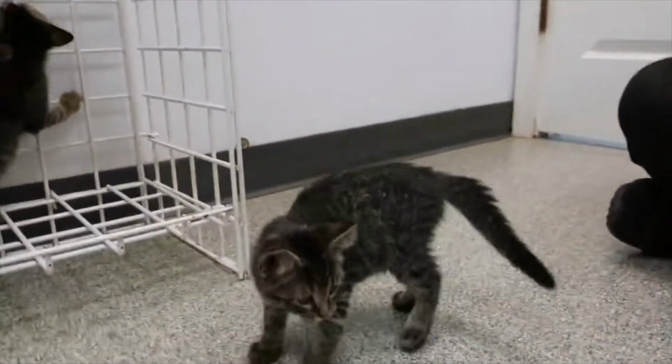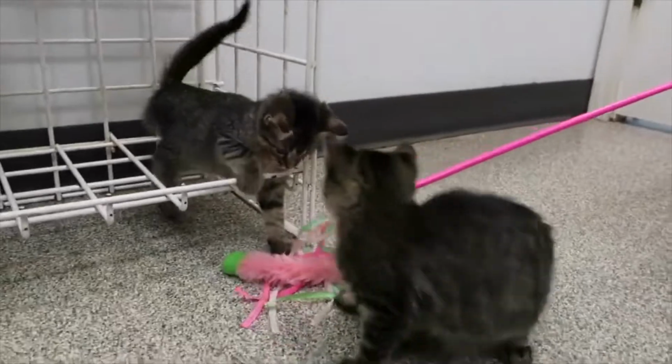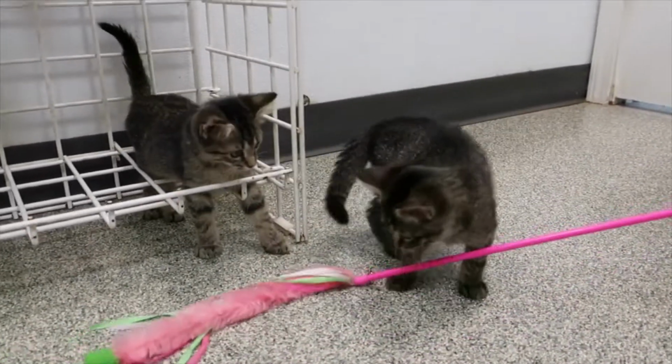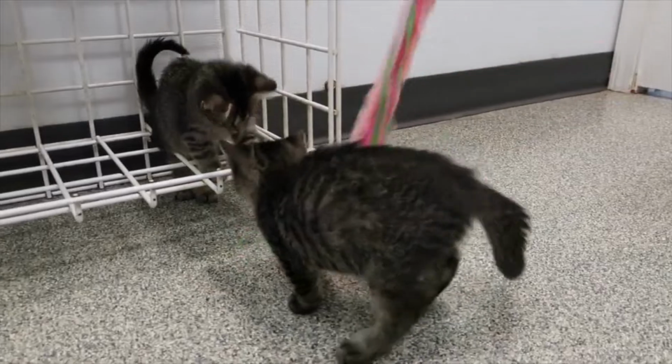They've been here a few weeks, but they came when they were really young, so they weren't ready to get adopted yet. But now they're vaccinated and ready to go to their new homes. If you want to adopt them together, that would be amazing. If you can't, we could always separate them. We're going to put them out front with the other kittens as soon as we get done in here, so they'll start to make new friends.